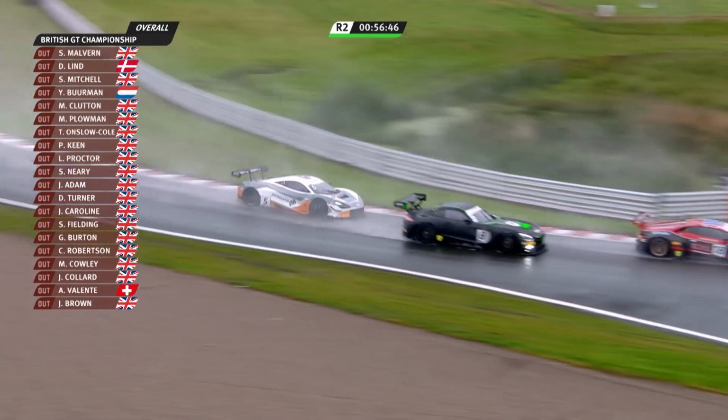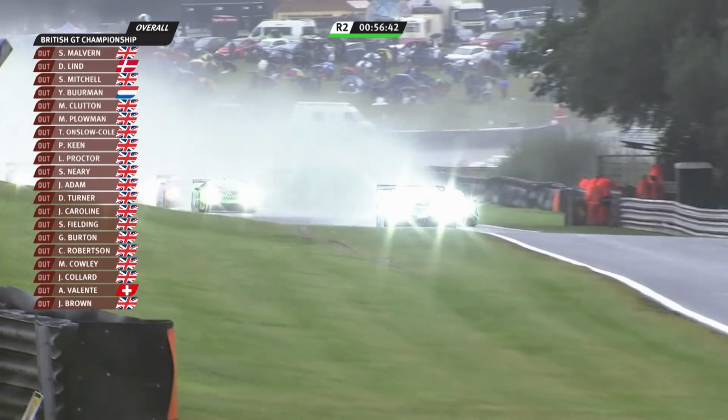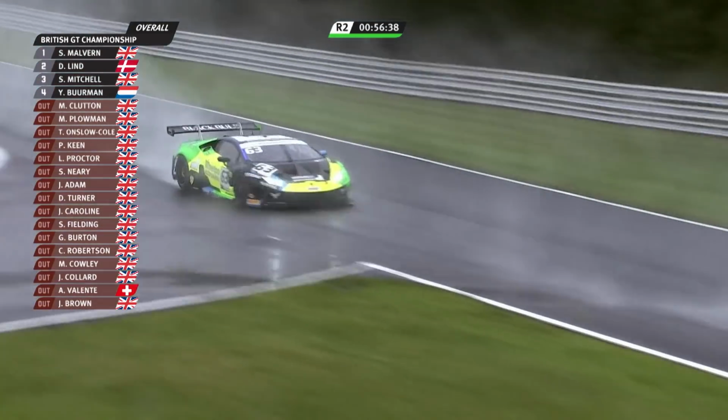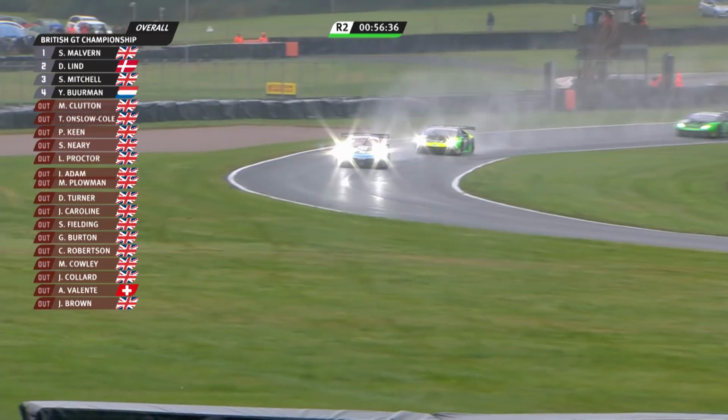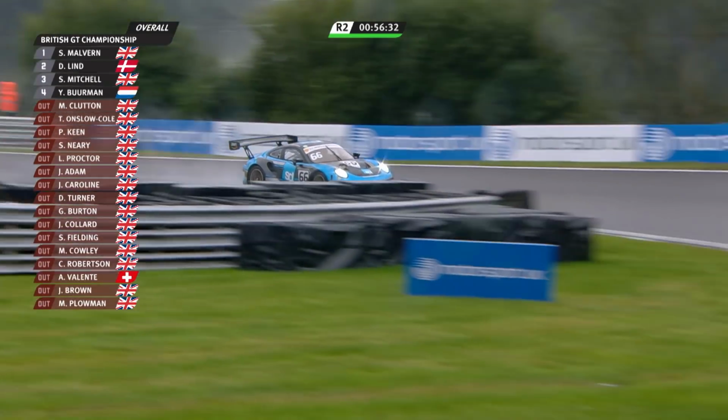And in GT4, for the second race in a row, it's the car that starts second that gets the lead. Look, because Jamie Caroline is actually mixing it with some of the tail enders in GT3. Such was his rapid start. So Caroline leads in GT4. The GT3 leaders, though, descend upon the Shell area of the circuit.